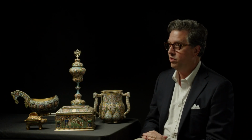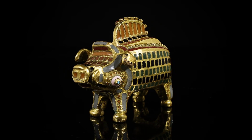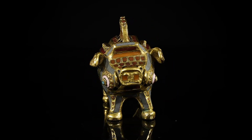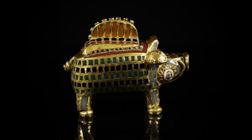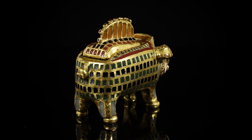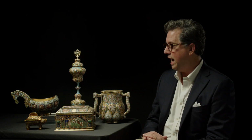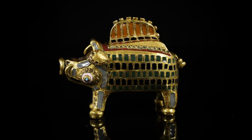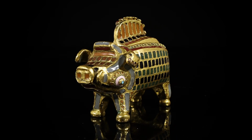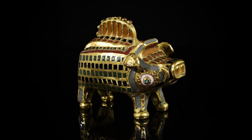The Boar by Princess Tenisheva is really one of the great surprises of the sale. No one has known its whereabouts since it was last seen in 1909, and it's an extraordinary example of the Talashkino style. Talashkino was the artists' colony founded by Princess Maria Tenisheva, and which created an unusual sort of proto-folk, part arts and crafts style, which was really a sort of a romantic style associated completely with Princess Tenisheva.